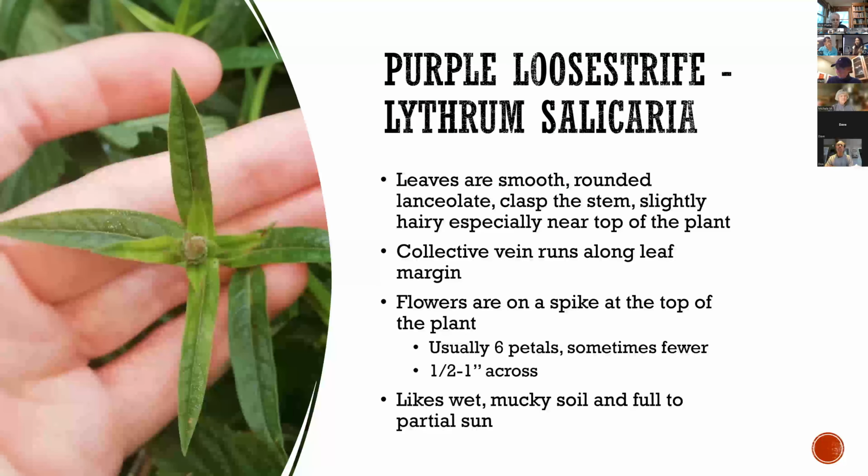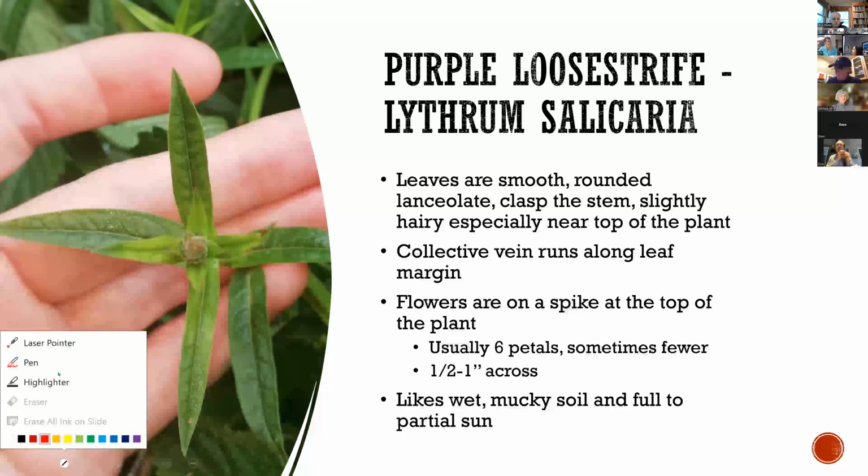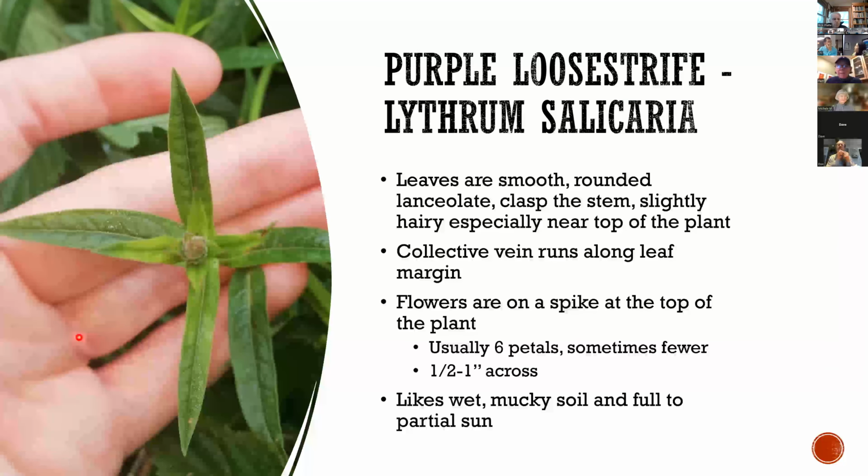I know it's a little frustrating to look super, super close at the veins all the time, but they're really very different on a lot of plants. So the veins on purple loosestrife have sort of a gutter to them. I'll get my laser pointer out again and show you. When the lateral veins come off the mid vein, they don't go all the way to the edge. They stop like a millimeter or so short of the edge of the leaf. And then they all form like a gutter along the margin that goes towards the very tip of the leaf.